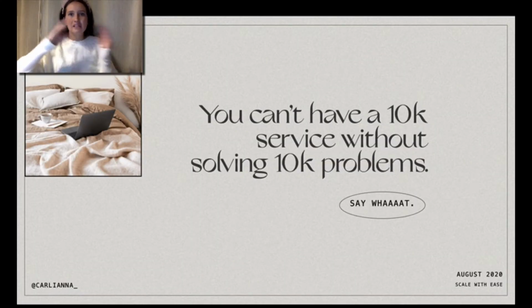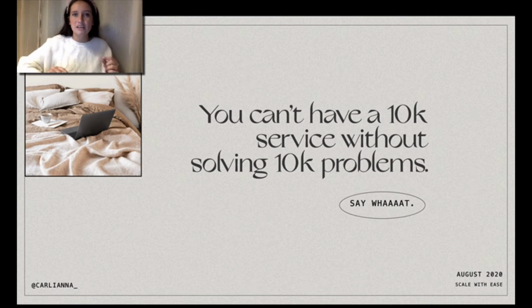And here's why I believe that brand strategy is the thing that changed all of that for me: I strongly and firmly believe that you cannot have a $10,000 service, a $10,000 package, whatever you want to call it, without solving a $10,000 problem. Even just one $10,000 problem.